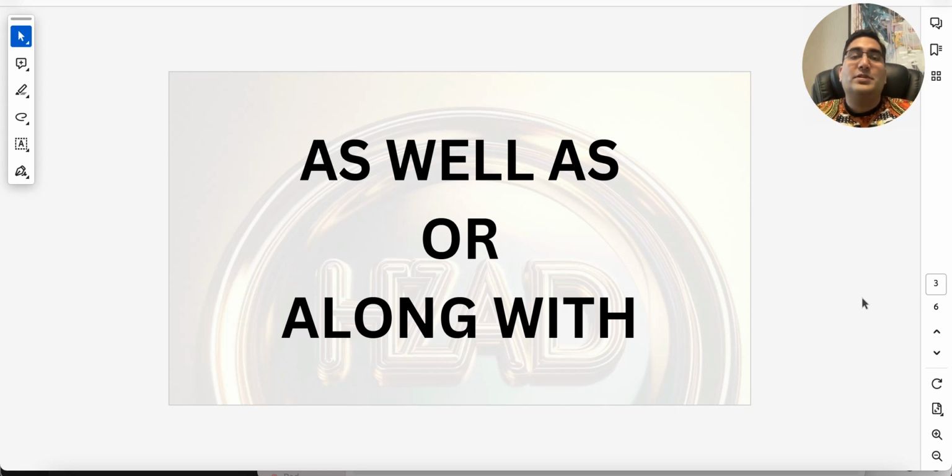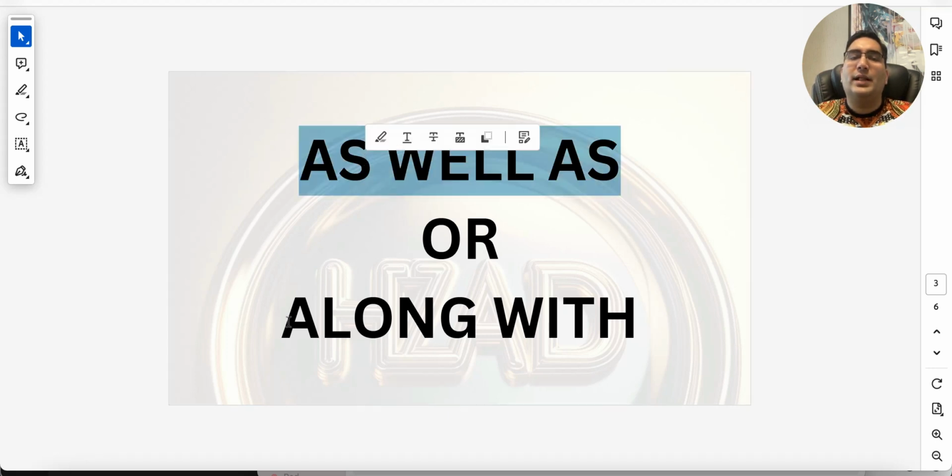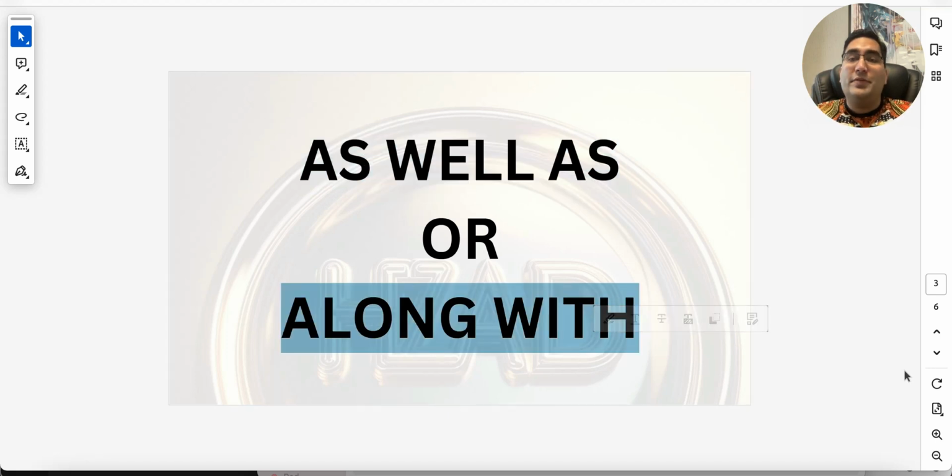Doing this gives me marks for using effective connectors, first of all, and not making the mistake of overusing "and," which is a common mistake. This also helps me save my words in speaking or writing. Instead of starting a new sentence with a new connector and a new description, you can just insert "as well as" or "along with" at the end of a sentence and add whatever point you need to add. So it's very useful and handy.